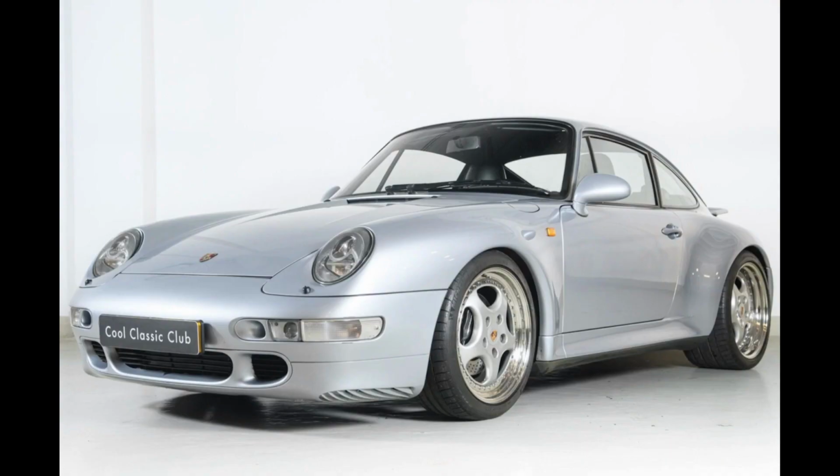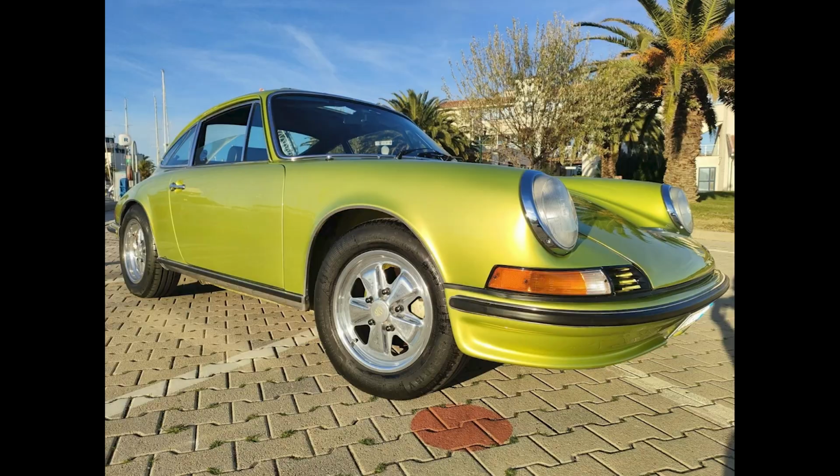2 cars on Bring a Trailer were bid with reserves not met today, January 2nd. A Polar Silver Tech Art modified 1998 Porsche 911 S Coupe located in the Netherlands with 121,000 kilometers was bid to $90,000. A Delphi Green 1973 Porsche 911 T Coupe was bid to $70,500.